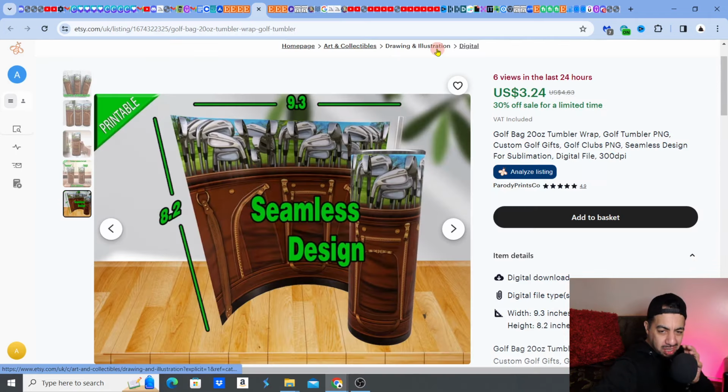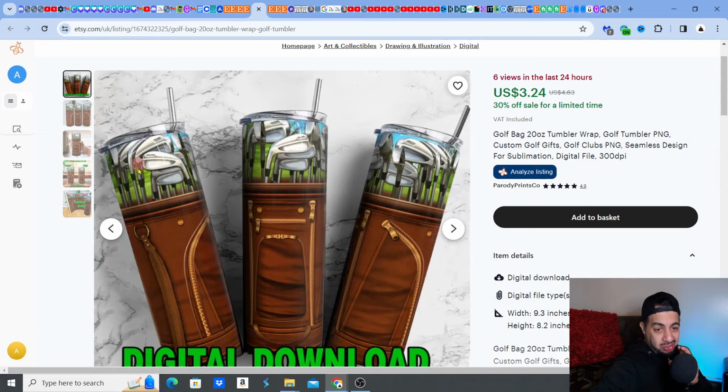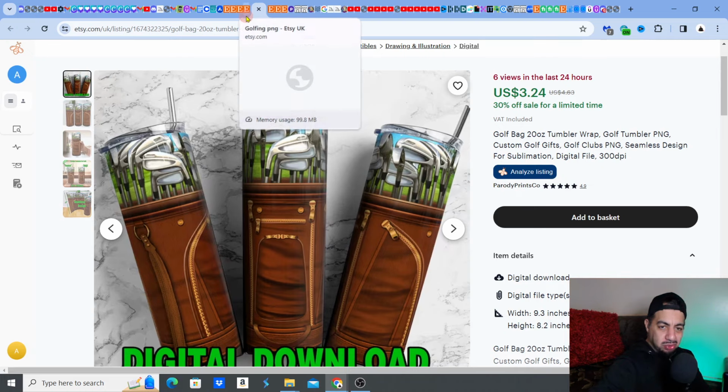So you can see that if you're smart and creative with your design, and this seller is very creative, because making it look like a golf bag is very smart. It looks so cool, and actually just looks amazing. You know, I can imagine someone buying this. I'd buy it if I was a golfer. So you've got to be creative also within your niche.